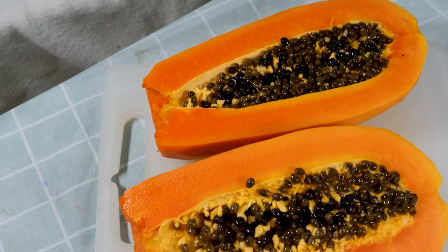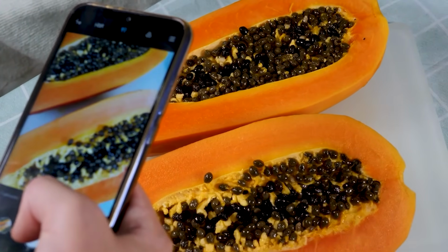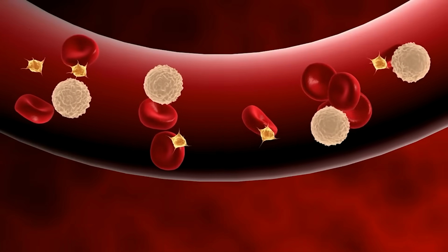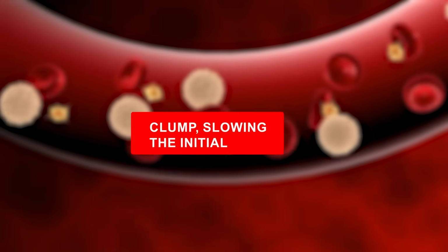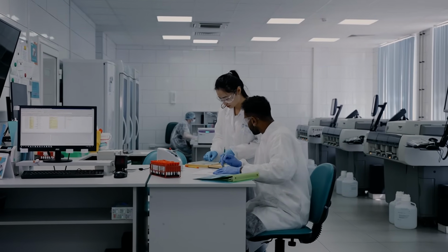Papain also appears to interfere with platelet aggregation, the first step in clot formation. Platelets normally stick together to seal a break in a blood vessel, but papain reduces their ability to clump, slowing the initial plug. In laboratory models, papain has shown clear clot-lysing activity.